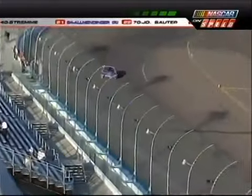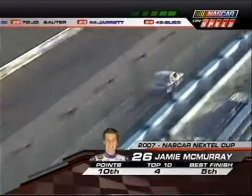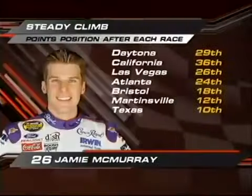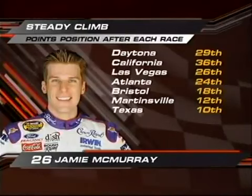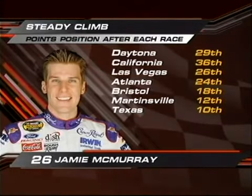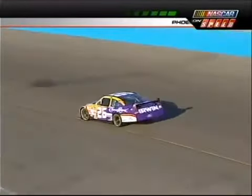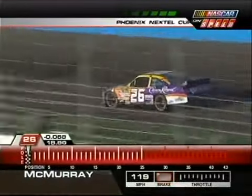Jamie McMurray had his best finish of the season last week, 5th at Texas. He has finished 15th or better the last 5 races and made a big climb from 36th after California to 10th in points right now. I think he had a 5.5 last Sunday because he only beat Greg Biffle to the line by about a half an inch. They were coming off turn 4 and they were slicing and dicing.